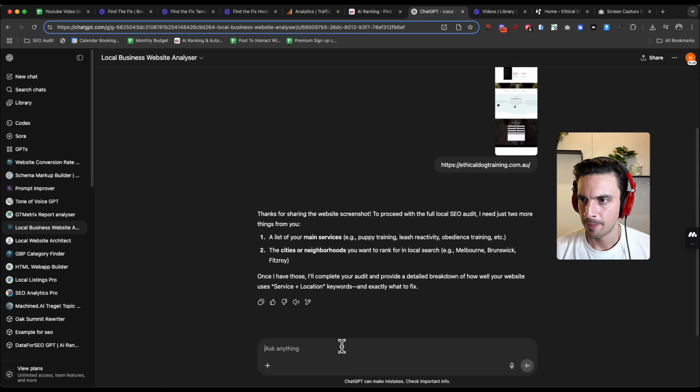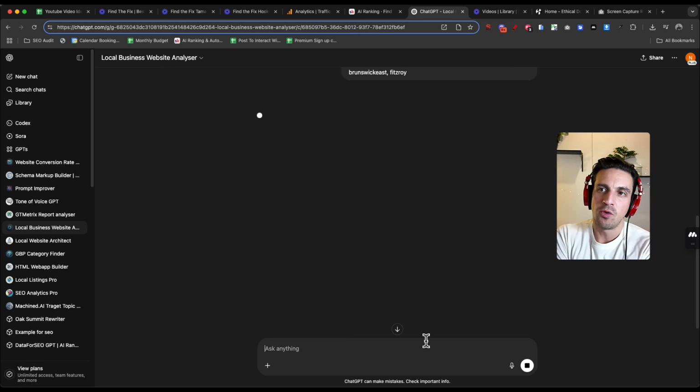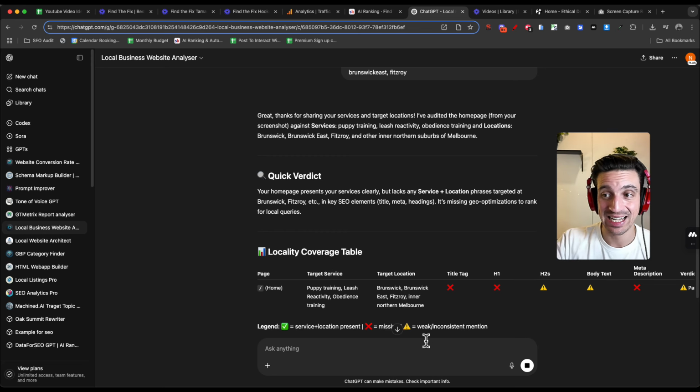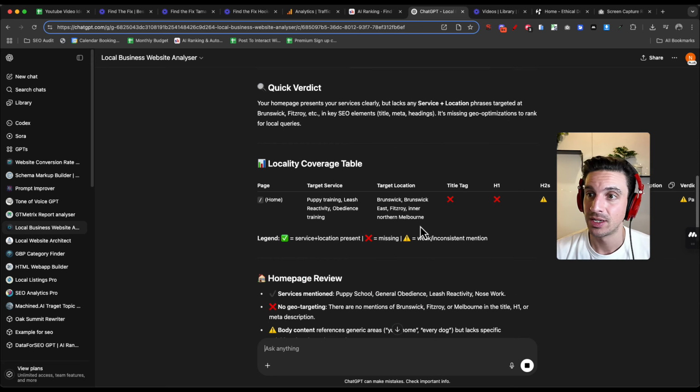Fantastic. And the cities will be, but you need to go back and forth with the model. Ideally, you want to give it the website. You want to give it a screenshot of the site and say, hey, I want to rank for these keywords in this location. What can I do better? And let's take a quick look at what the GPT gave us.